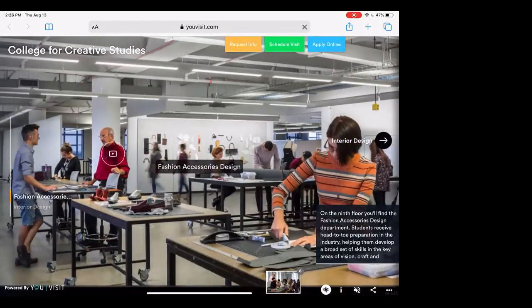So then next we have fashion accessories design. This department is educating students in the creation, design, and manufacturing of handbags, leather goods, accessories, hardware, and fashion footwear. So the reason that it's fashion accessories specifically and not just fashion design is that fashion accessories make up 70% of the revenue in the fashion industry.